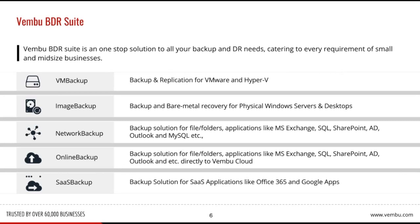Before we discuss the challenges and the solutions we offer for such data centers, I thought I would give you a brief introduction to the BDR Suite software. The BDR Suite is a portfolio of multiple software products. VM Backup helps you back up VMware and Hyper-V virtual machines, completely agentless, at the entire virtual machine level. Image Backup helps you back up Windows servers and desktops running on physical machines. There are still many data centers running applications on a standalone physical Windows server, so we still provide backup for them. We support Windows 2003 to Windows 2016 and Windows XP to Windows 10.